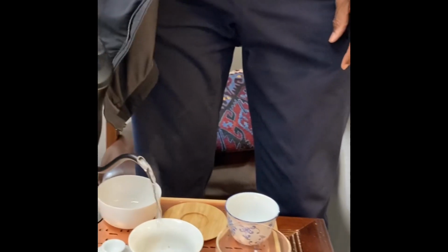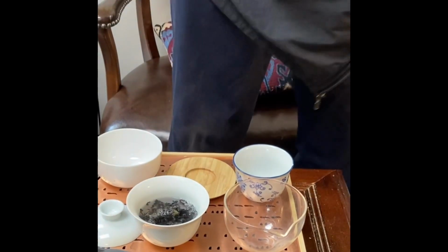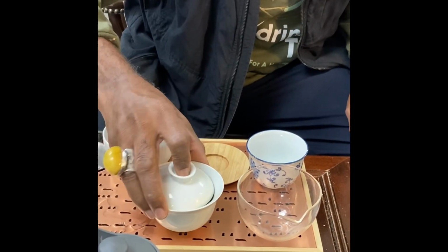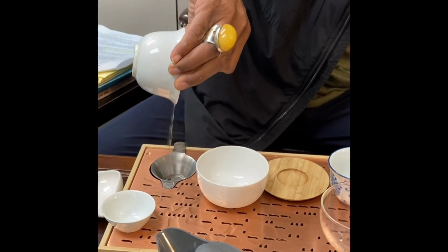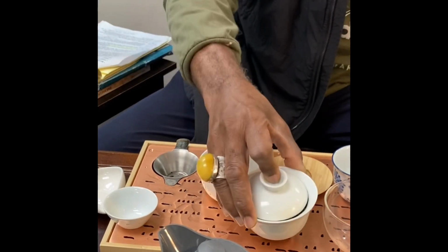So what I'm going to do next is pour in the leaves, and we're going to do a rinse. So you do a quick rinse. I don't like to get up when I'm doing this, but on this occasion, then you do this through a strainer. Wow, this is the art of tea making.